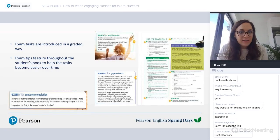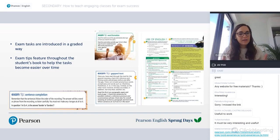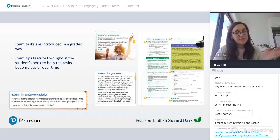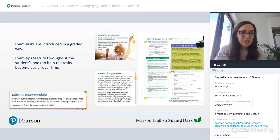Next, we'll look at the exam tasks. So they're introduced in a graded way quite early on in the course, in the first couple of units. So it might mean a task with fewer questions or a shorter text to help them deal with it more effectively initially. And then students can build up to full exam tasks. Throughout the book, there are also useful exam tips, as you can see in the bottom left here. So over time, exam tasks will become easier for students, which is what we want as teachers.